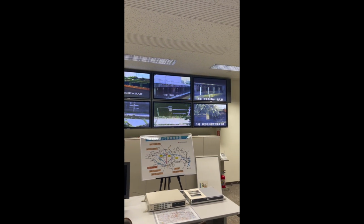Then we were able to see the room where they monitor everything with cameras. And then we headed to the tunnels, which was about 40 meters down. I decided to take the stairs to better understand how low that was and to get my steps in.